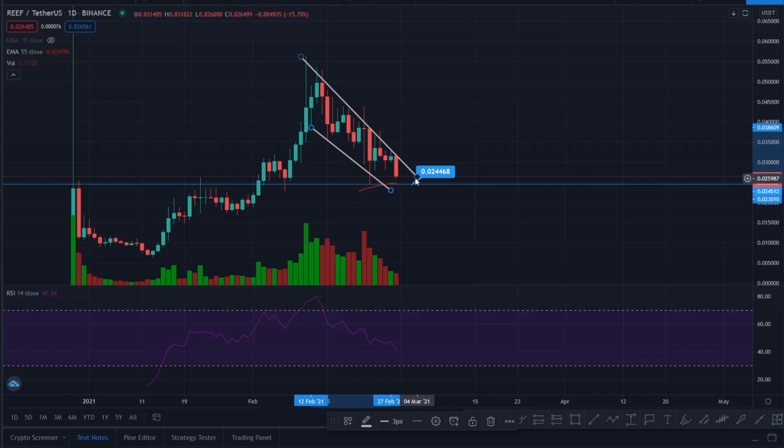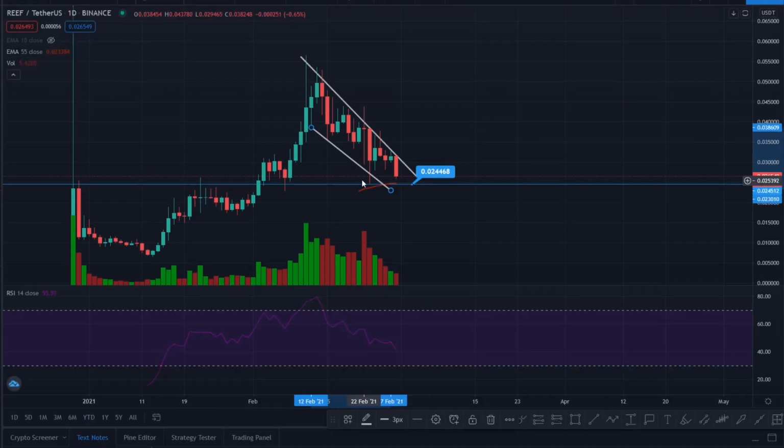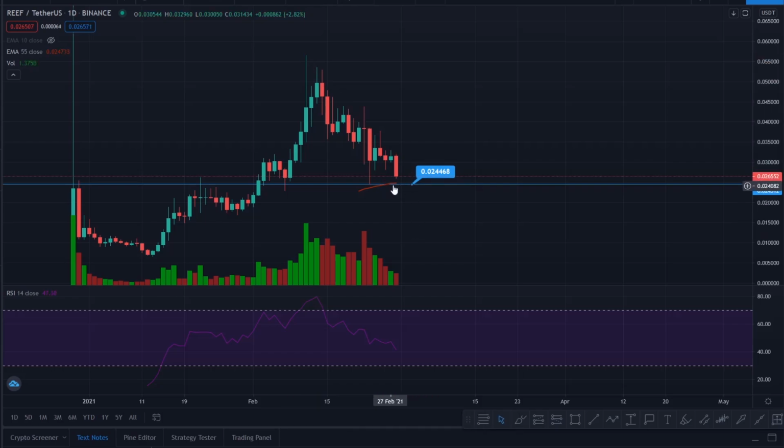So again, it is purely relying on Bitcoin, but the fact that we are above the 55 EMA on the daily time frame for Reef is positive, guys, moving forward. I know it's horrible to see, and we're crashing and everything's correcting, but just dig in there, guys. I'm sure there'll be a correction, okay? I'm sure there'll be a reversal soon. The blood will be over.